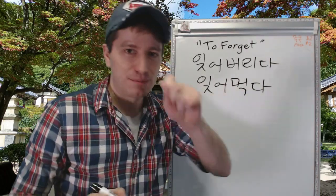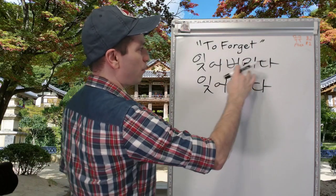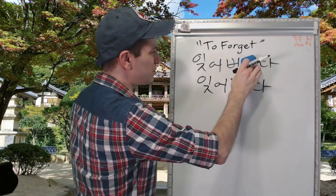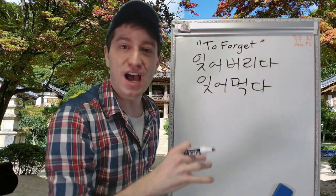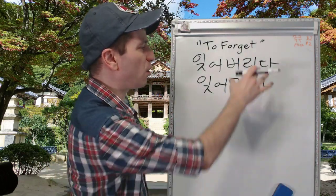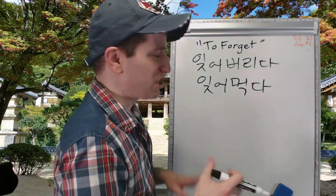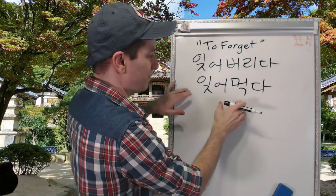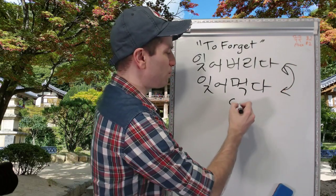잊어먹다, as in 먹다, to eat. This one has the exact same meaning as 잊어버리다. And there are some verbs you will see that will end in 먹다 in the same way as 버리다, but it's not the same. You can't switch 버리다 for 먹다 in 99% of cases. There are just a couple verbs that you can, and 잊다 is one of them. So 잊어먹다 has the same meaning as 잊어버리다, but 잊어먹다 is more casual.